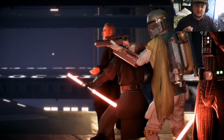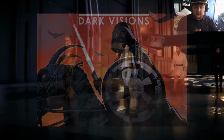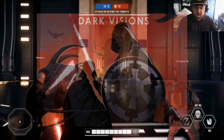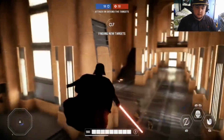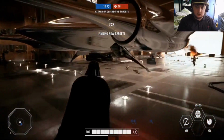We've got some really good comics that have come out this week, so let's talk about them. And the first one is going to be Darth Vader Dark Visions, issue 1. It's the first issue of a 5-part comic book series. And let me tell you, this one is a belter.